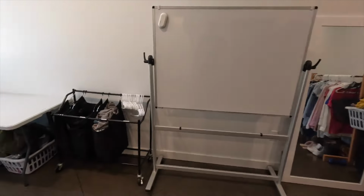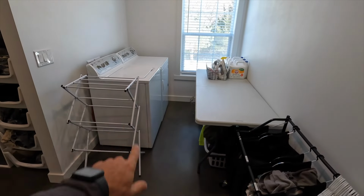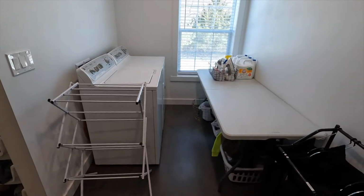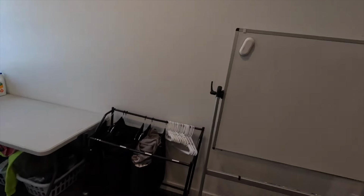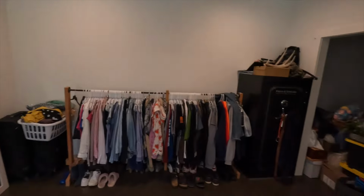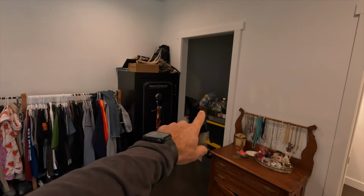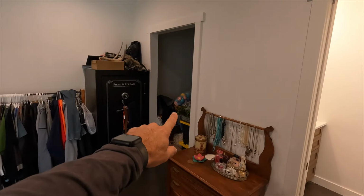We do have our own washer and dryer in here, which is really nice. And then we have a second one upstairs, but nothing crazy in here. It'll look really amazing once we build this all out. We're just storing stuff in there. That's gonna be kind of a safe room once I have time to finish that out.